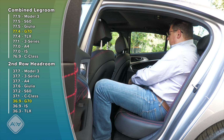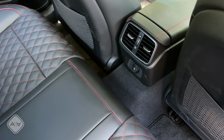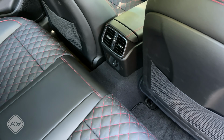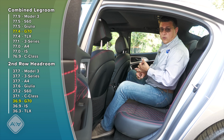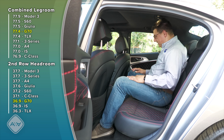Keep in mind, this is a rear-wheel drive vehicle, so if I try and move over here to the middle, there's a pretty decent hump because the drive shaft has to go all the way to the back. If you want something that has more of a flat floor design, you'll find a flatter floor in the S60. Also, of course, any of the electric competition in this segment. Headroom is definitely more limited right back here.